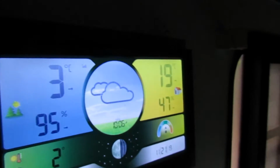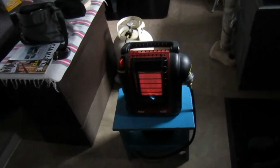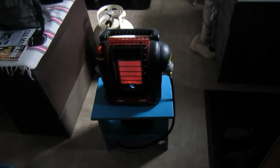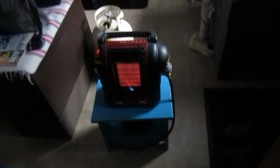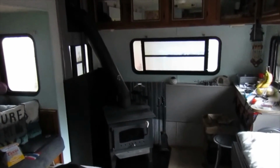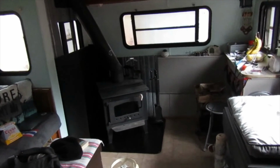So last night it was just above freezing, and the buddy heater definitely kept things warm enough in here for the night. I just had it on low. If I had it on high, it would be even warmer, but I kept it on low just to, well, not freeze basically. I'm looking forward to getting this pipe off and cleaned so I can go ahead and start making fires again.